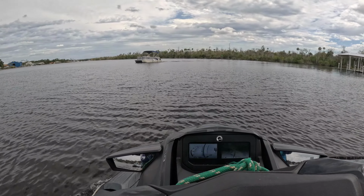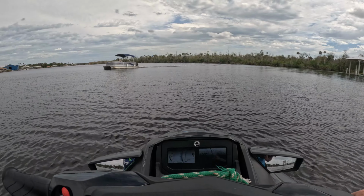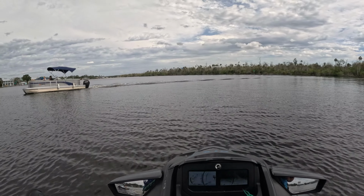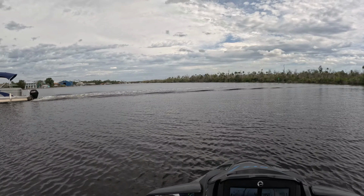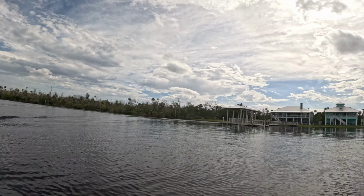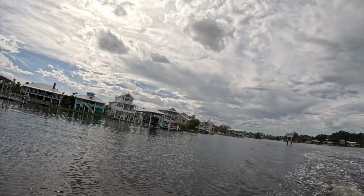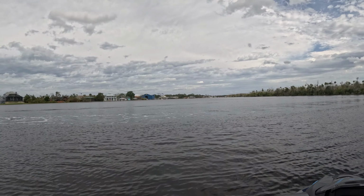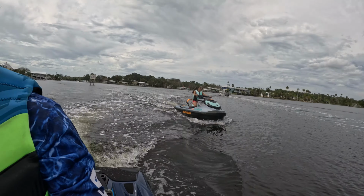All right, all right, all right. We are heading up to the river on Homosassa, and we're gonna get all the way to the very end, and we're gonna jump in the water. But it is a little overcast. They said it was supposed to rain, but I don't see any rain in sight. Water's really high though, and we're just gonna have a little fun.